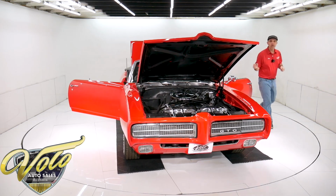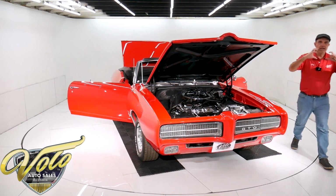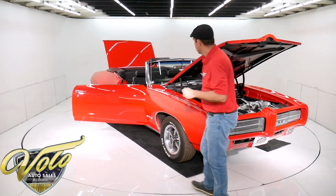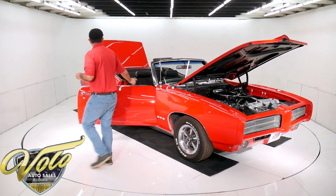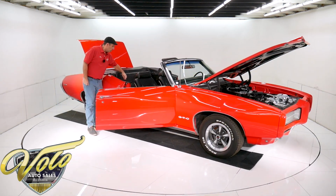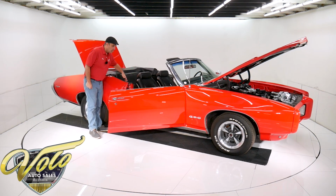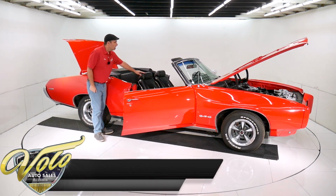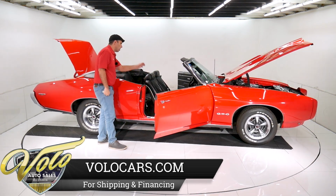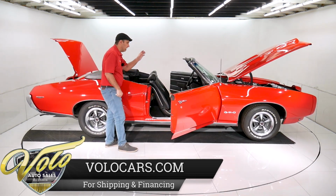Also has a retro stereo in the factory hole. It looks original, but it's actually a modern stereo with an auxiliary plug. It has two Kenwood round speakers back here. I noticed the interior lights work. Headrests look good. This rubber is new. The vents are original, so the chrome is a little yellowed.